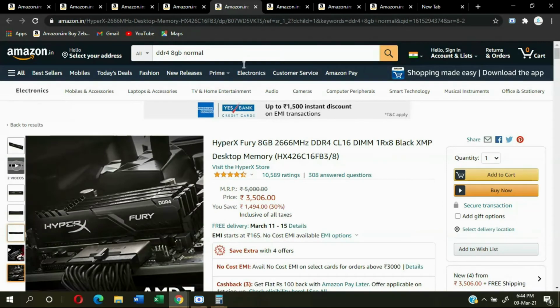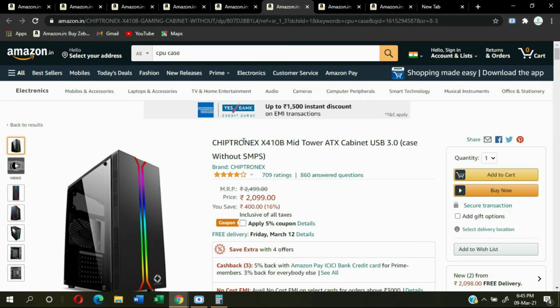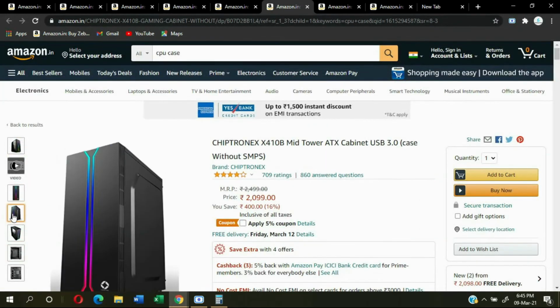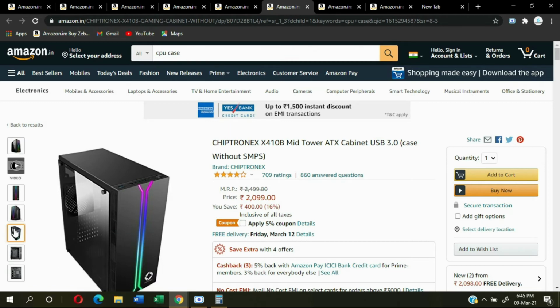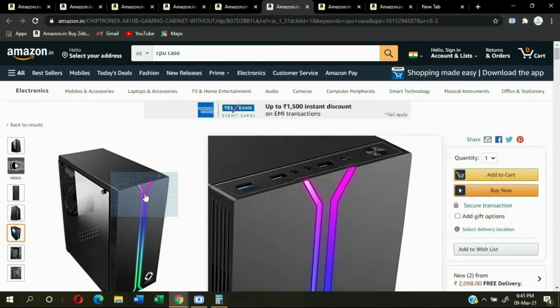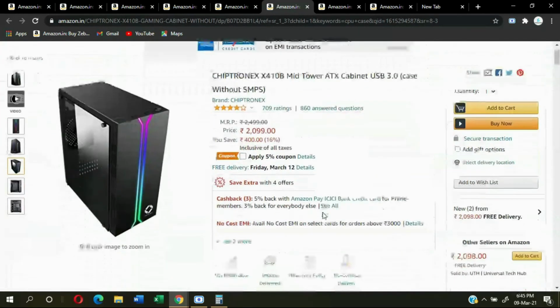Now let's go to the case. It's a Chiptronics X410B mid tower case. This is the best case, and its cost is 2099 rupees. If you try it offline, I think the rate will be decreased or increased; you can buy it offline or online. The case looks like this. It's very big, and there are no heating problems because of that. At the front you can see RGB at the top, and there are so many ports at the back also.